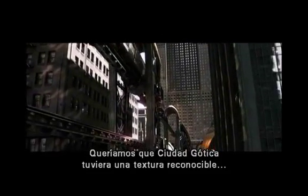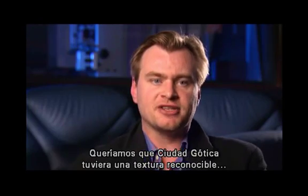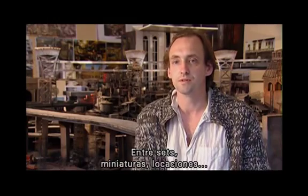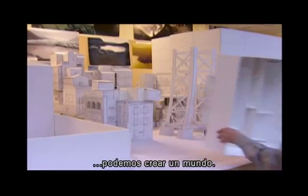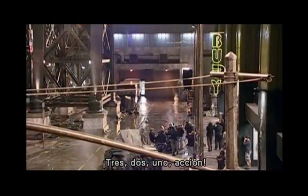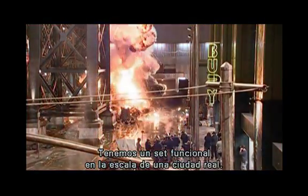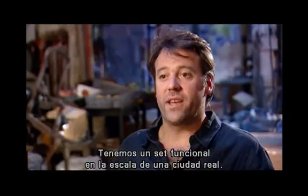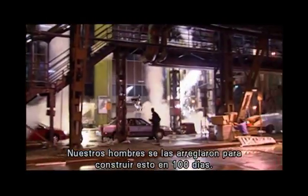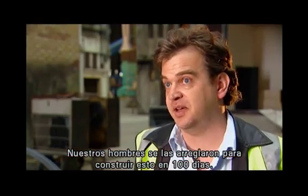The look of Gotham to have a recognizable texture, like a sort of New York on steroids. Between set builds, miniatures, and locations, we can create a world. Roll cameras! We have a true working set that's on the scale of a real city. The guys that we've got here have managed to build what they've built in 100 days.